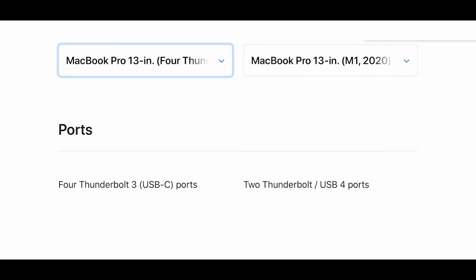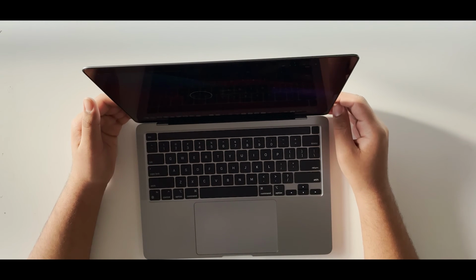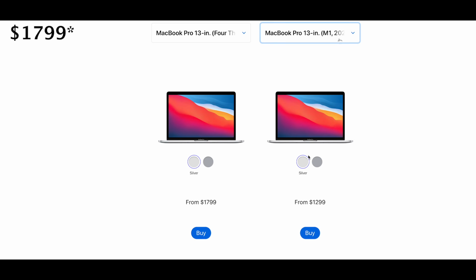M1 does not offer the 4 Thunderbolt ports option that's exclusively for the Intel version, but you could always get a third-party dock. The Intel model also gives you more RAM and storage expandability. M1 only offers 8 and 16 GB RAM and up to 2 TB of storage. Intel offers 16 GB or 32 GB RAM and up to 4 TB storage. But the Intel MacBook Pro starts at $1699 and the M1 MacBook Pro starts at $1299.